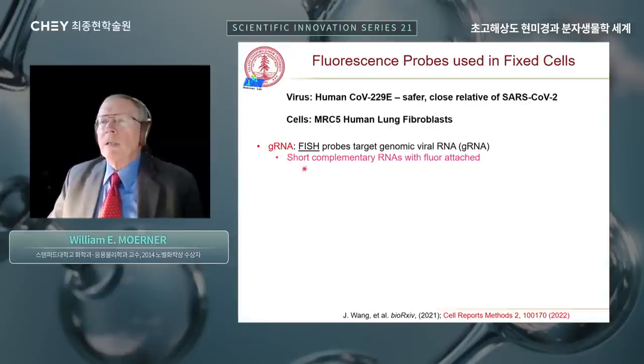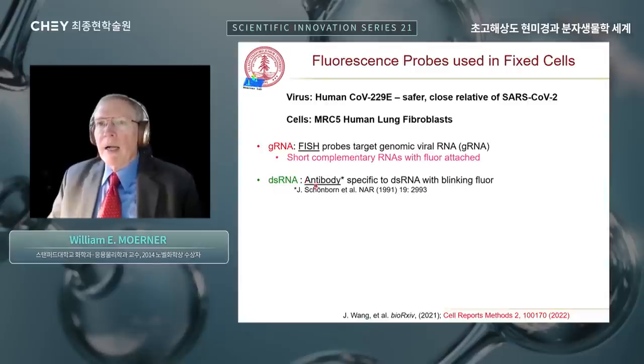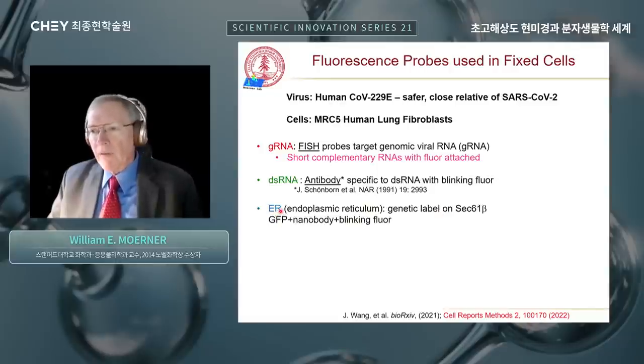And how are we going to light up the objects of interest? First of all, the genomic RNA. We're going to use FISH probes, fluorescence in situ hybridization probes. Those are short segments of single-stranded RNA that have been labeled with a fluorescent dye that will be one of these blinking dyes necessary for super-resolution microscopy. The double-stranded RNA, we can label with an antibody, which is available, that's specific to double-stranded RNA, and it has also a blinking fluor on it.